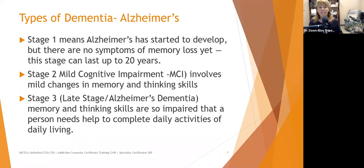The point is that if somebody gets a diagnosis of Alzheimer's and they're still in what you would consider midlife, under 65, or whatever age they get it, helping them recognize that they may stay in this stage for up to 20 years. Let's not just throw in the towel yet. There's plenty of time before stage 2 sets in.